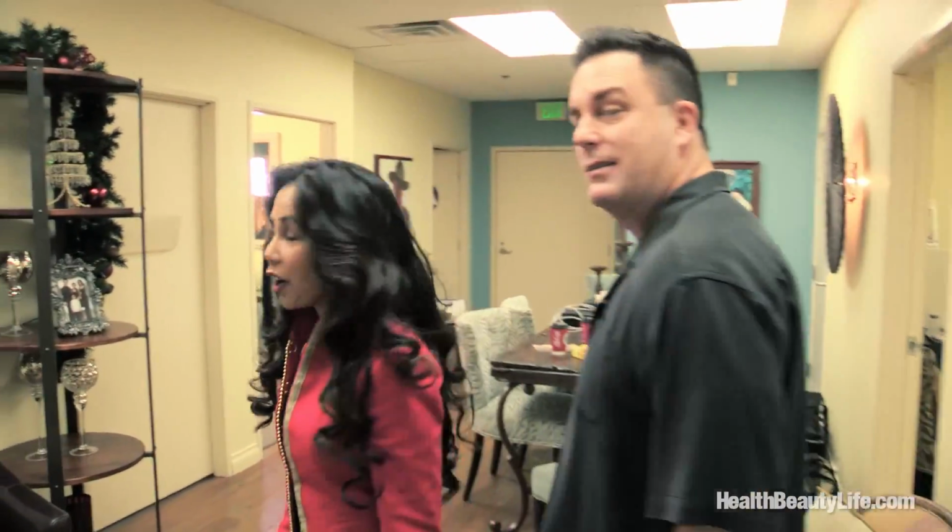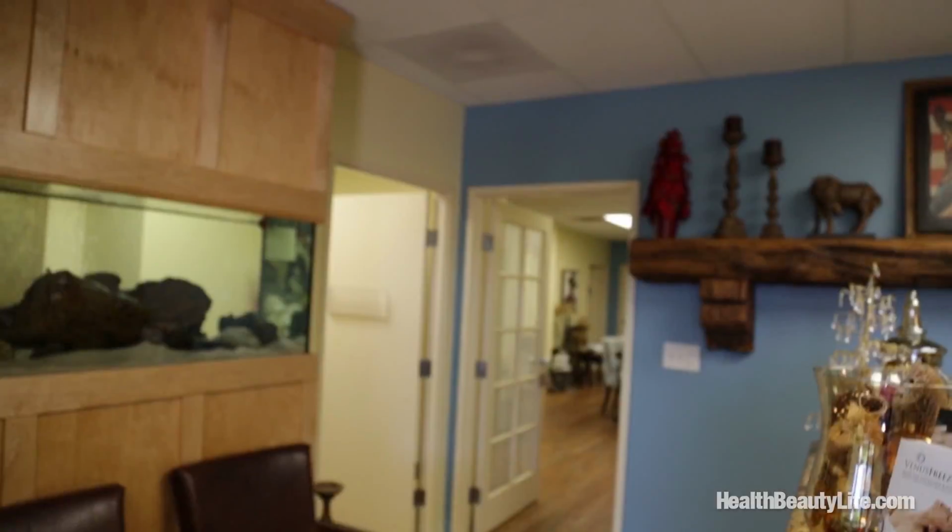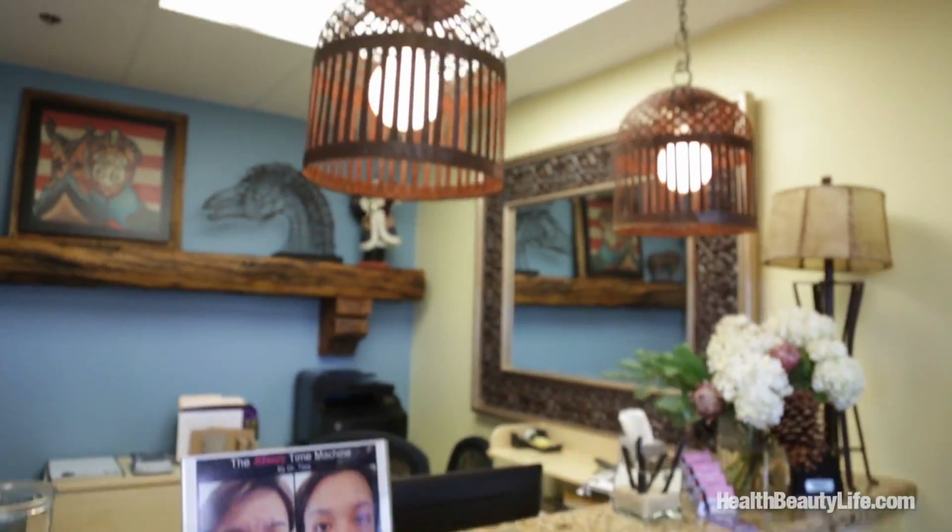This is our new Del Mar office, by the way. This is really wonderful for patients who want overall rejuvenation. This is why we call it the time machine. Sure. The time machine, because we're stepping into it, we are using a combination of treatments, and we're addressing all of the things that happen with aging.